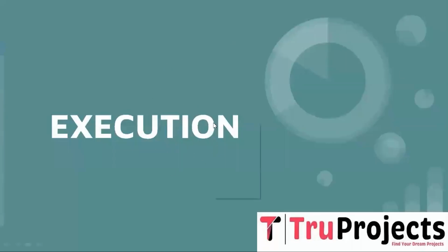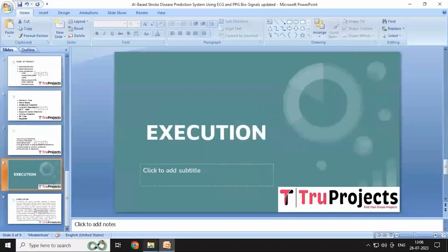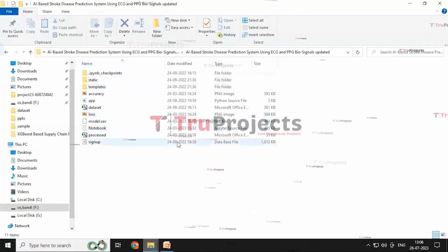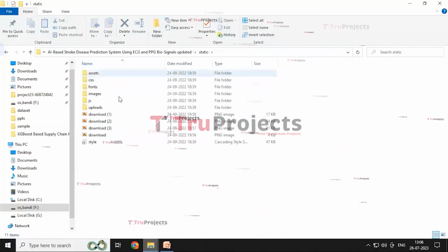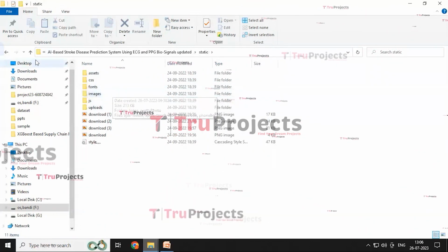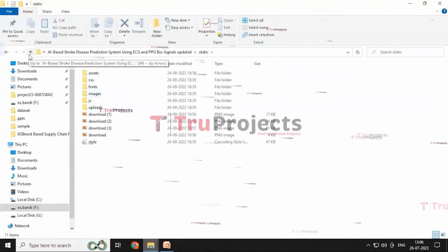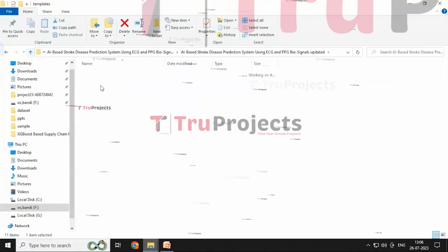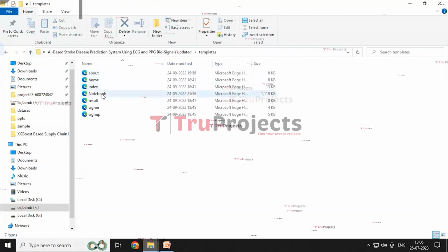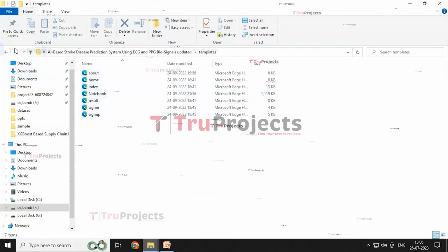And now the execution of the project. To execute the project, first we need to open the code folder. And this is the code folder containing various files within it. The static folder contains folders like CSS, JavaScript, font, images and uploads, and the bootstrap files within it. And the template folder contains the HTML documents like about, home, index, notebook, results, sign-in and sign-up pages within it.